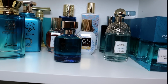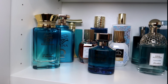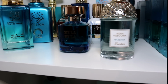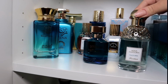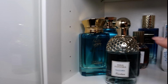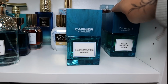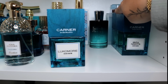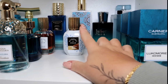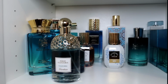Here we have the blue shelf, and I think we are gonna keep pretty much all of it. You know, here is a fragrance that's discontinued, which is Tesura from Guerlain, but I love it, so I'm gonna keep it. We have some Astrophil and Stella, some Arabic brands, a lot of CARNER, all 3 of the blue collection. I love them. I'm not getting rid of that. And we have Juliet Has a Gun Pear, some NAVITUS and Sintra. So I am keeping all of that.